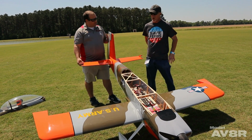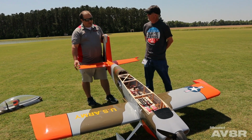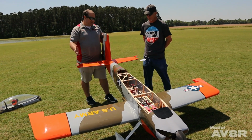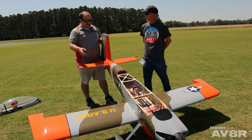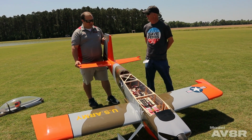What's the price point on the two versions? I don't remember exactly off the top of my head, but I believe the ARF SV is right around $2,000 and the ARF's right around $1,300. So basically for about $700, you get some really high quality 490-ounce-inch servos that are included with it, and they're all pre-installed and all that extra work's done for you. Pretty good deal with that setup. That is pretty awesome.